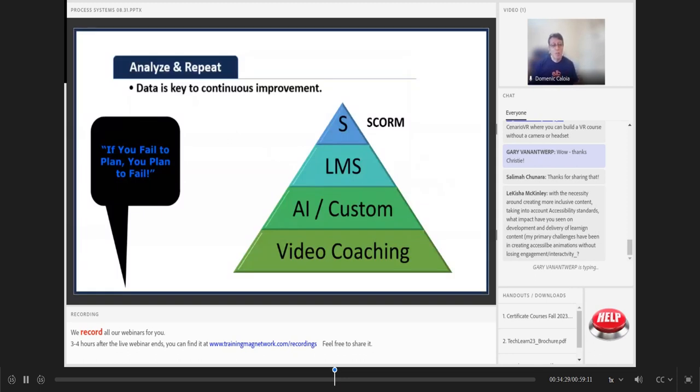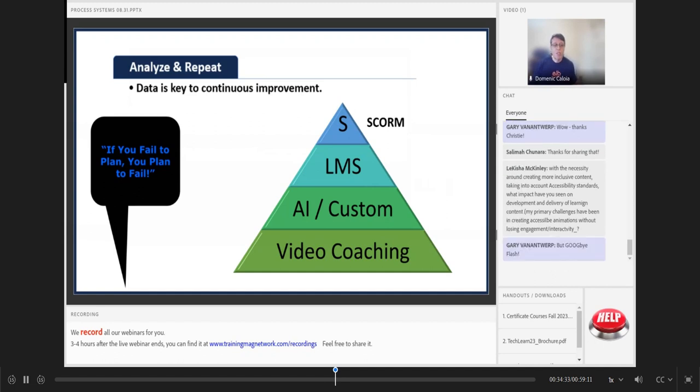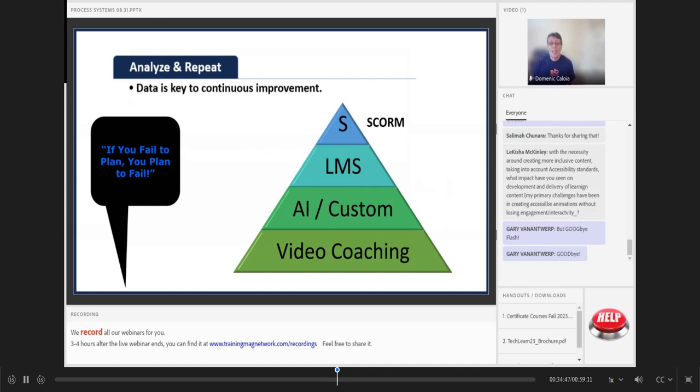The third element is continuous improvement. So here I built out a pyramid, and you see the little quote there: you fail to plan, you plan to fail. How do you plan without data? How do you plan without information?